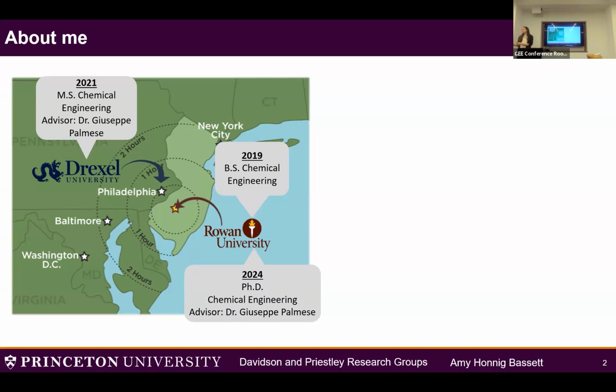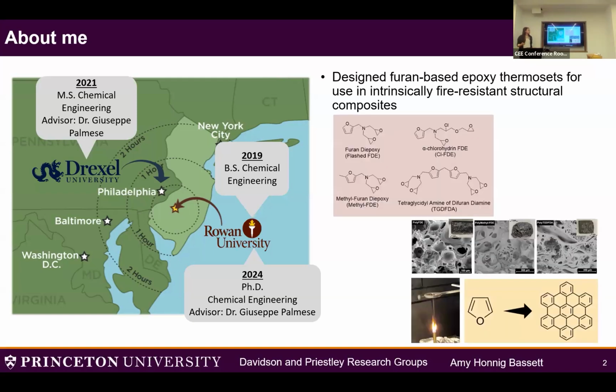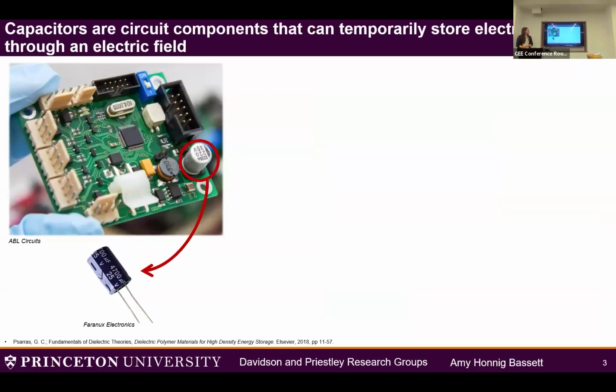So I finished my PhD work there at Rowan University in 2024, where, as Charlie mentioned, I was designing polymers that were intrinsically fire resistant to remove the need for these hazardous flame retardants that are typically added. And these were used for structural composites, and I also looked into how specific moieties incorporated into the polymer led to this intrinsic behavior.